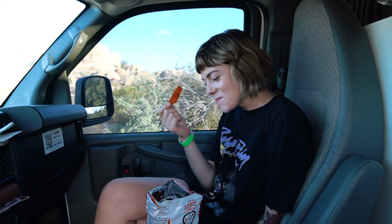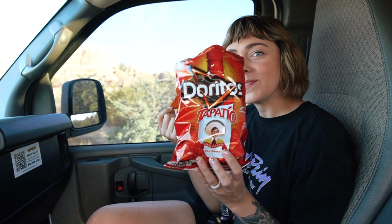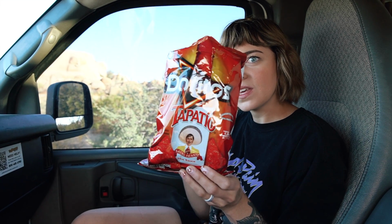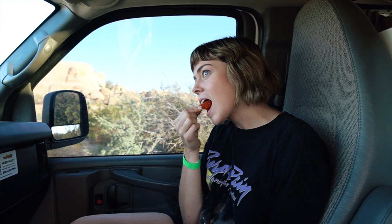What are you doing at 6:50 in the morning? These are so good. Show them what they are. We had this hot sauce on our breakfast yesterday morning, and A was like, we have to find this and take it home. And we stopped at a gas station last night, and they had it, but they also had these Doritos that are flavored like it, and it's so good, but they're really spicy. And you're eating them at 6:50 in the morning.